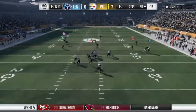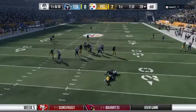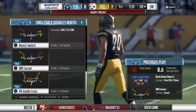On 1st and 10, here's Mariota. And the Steeler pressure is too much here. He's going to go down.